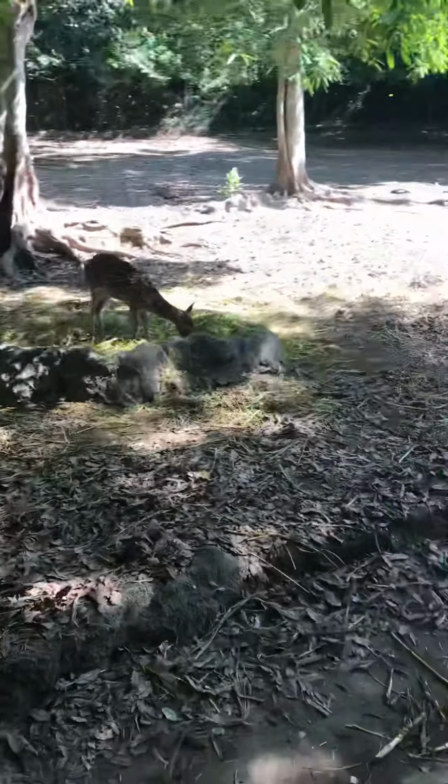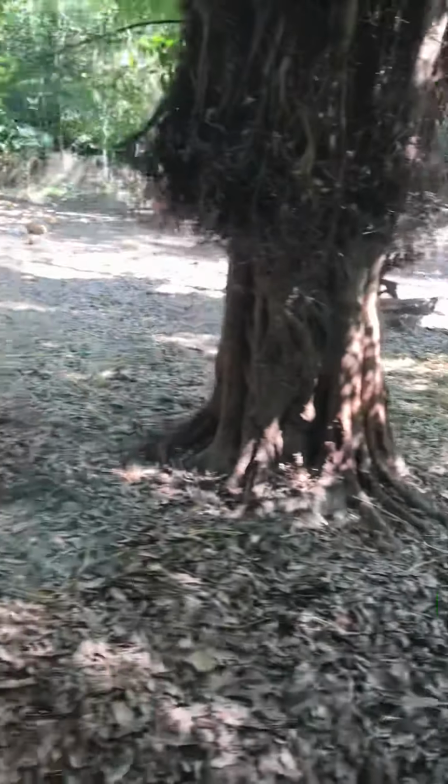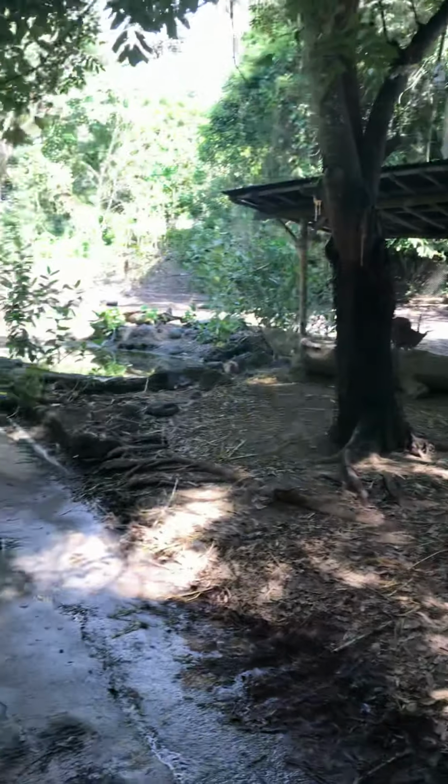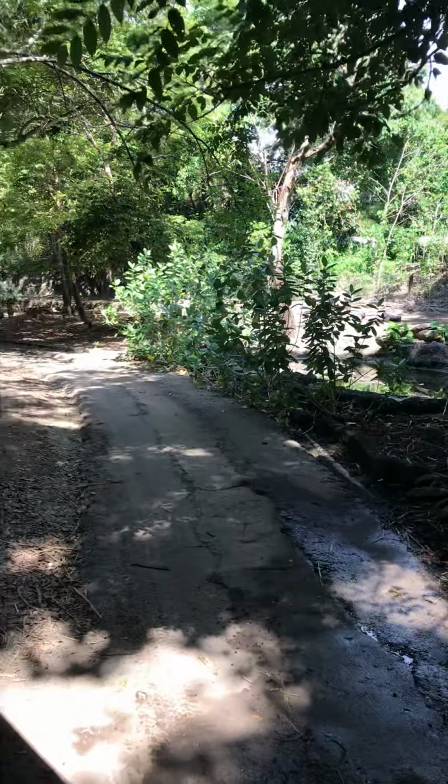On your right side, with a twisted horn, it's called black buck, the fastest antelope in Asia. They can run up to 80 kilometers per hour.